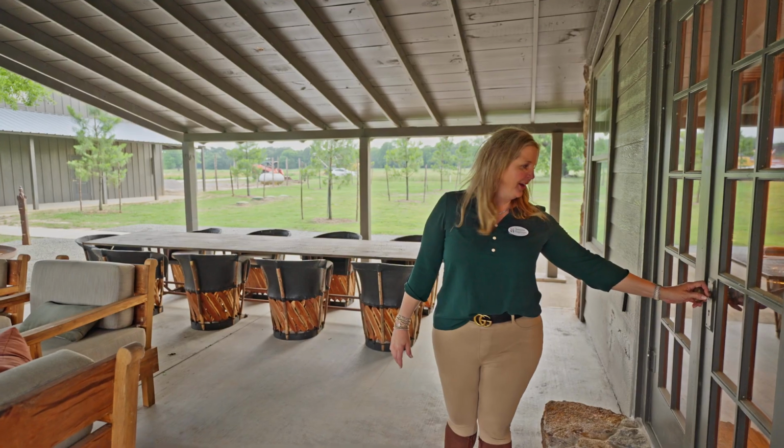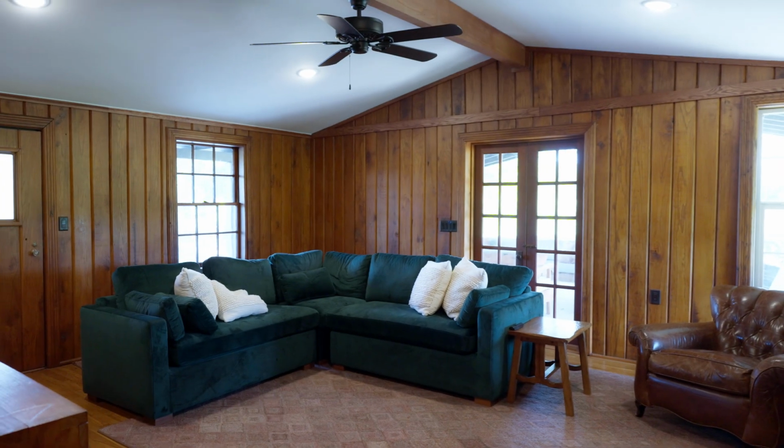Coming in from the patio, you have two optional entrances. I love that they maintained the original wood. It's all throughout the property, it's in the room.